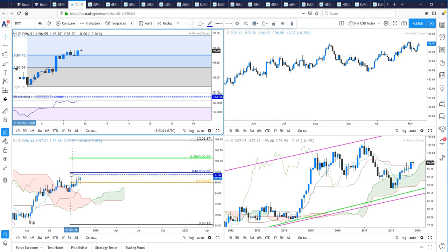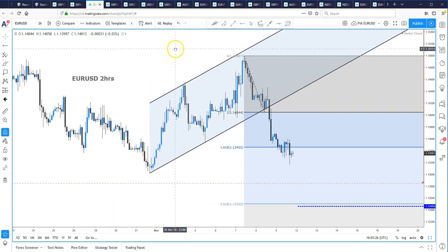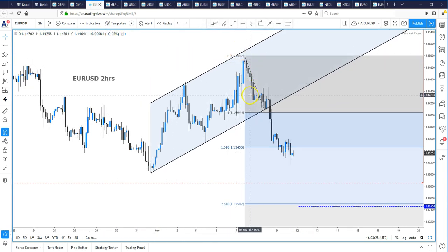So reflecting that back onto the FX majors, and this is the first time frame we're going to show for euro dollar. We've seen a channel breakout, we've seen a bit of consolidation around the 161.8% extension level, which comes in at 113.45. However, there's no clear indication that this sell-off is coming to an end, and I believe that 112.50 is going to be a very attractive downside level for euro dollar this week.